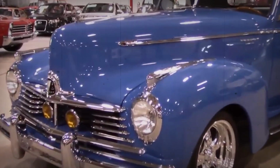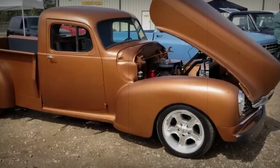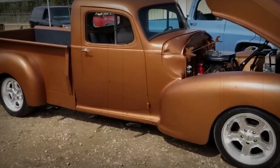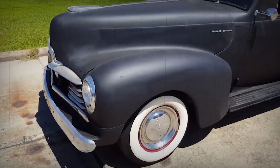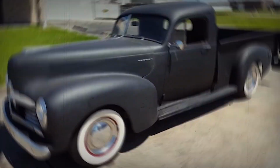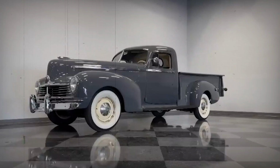In 1939, Hudson Motor Company launched the Big Boy trucks. These vehicles combined the comfort of cars with the toughness of pickup trucks. They were perfect for small business owners and farmers who needed a dependable yet stylish ride. The initial models had sleek, elongated bodies and shiny chrome grills, making them unique among the trucks of their time.